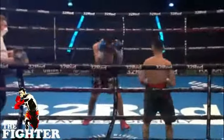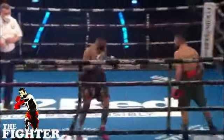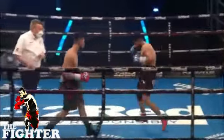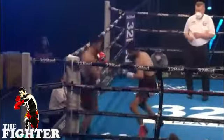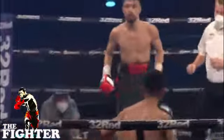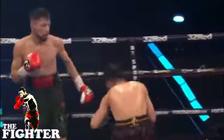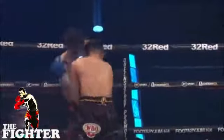Some good defensive skills there from Khademi. Good footwork and slipping a fair few of these punches as well. That's better though. Good right hand from Ahmed. And wound up for a huge one and missed by a country mile. Yeah, if that would have landed, there might have been some fireworks, but it's good pressure from Ahmed.